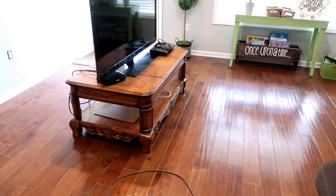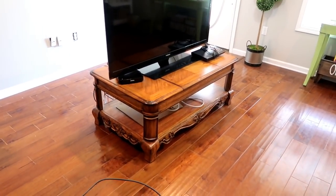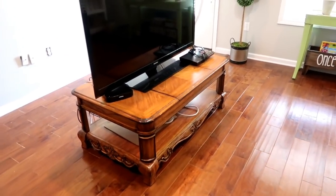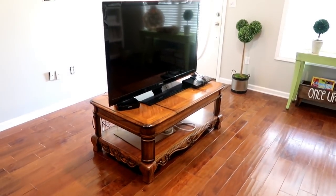I will tell you, between Monday and today, I did sell the dresser that was in the living room. So let me turn my camera around and show you. When you see the after of this painting, you are going to notice that the TV is now sitting on the coffee table. And we plan on leaving it that way until we get a little fireplace unit that we want for the wall.